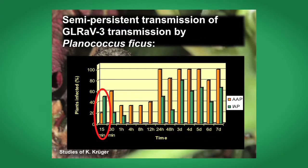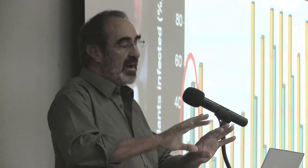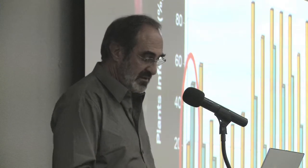Another problem that we have that also looks a little bit different to your situation is that the vine mealybug in South Africa, the ones that we used for these experiments, only need to feed for about 15 minutes to actually acquire the virus. And by feeding another 15 minutes on a healthy plant, they can transmit the virus. So the numbers are even lower than those shown by Kent. And it's probably because of different biovars of the mealybug.